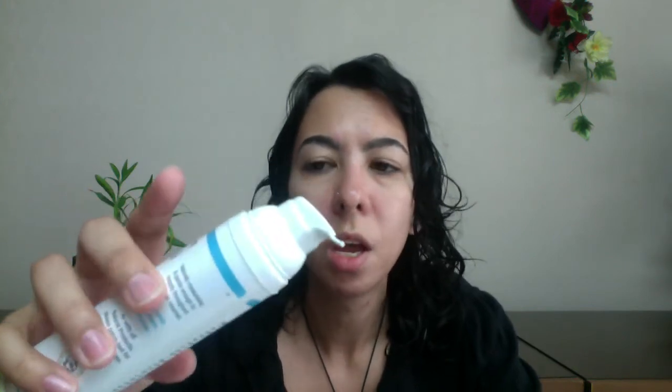I think that there are some issues with it, either with the emulsifiers or the fact that this is an airless container. So I've already pushed out, as you can see, a little bit of this product, and you can see how thick it is. It's very, very thick, like a balm. And I'm going to show you what it looks like.